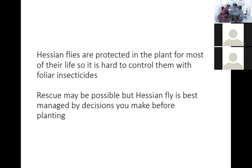All we can do is try to get the adults when they're out flying around and laying eggs, or the little maggots as they are hatching from the egg and crawling down the rest of that leaf blade to go behind the leaf sheath. So we have a relatively narrow window if we try to spray for Hessian fly. Rescue may be possible, but we're best going to be controlling Hessian fly by decisions that are made before planting.